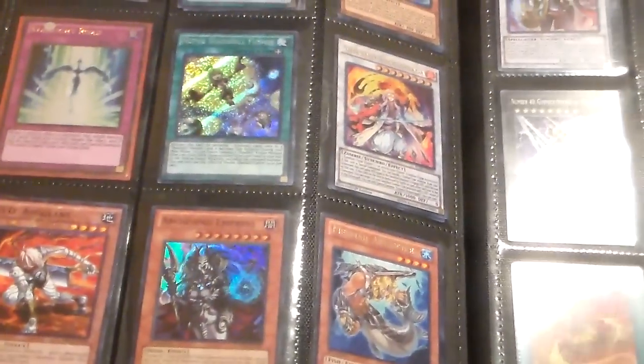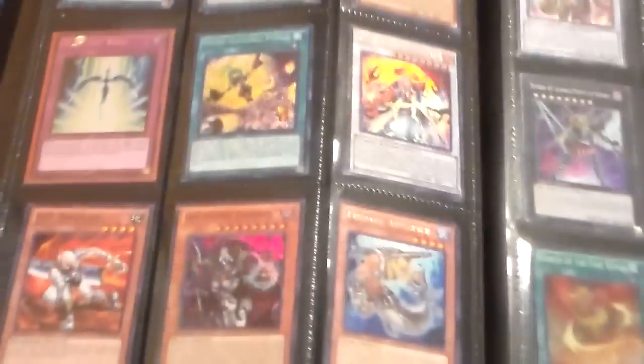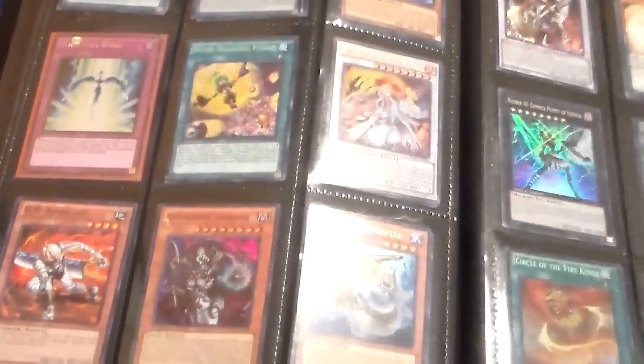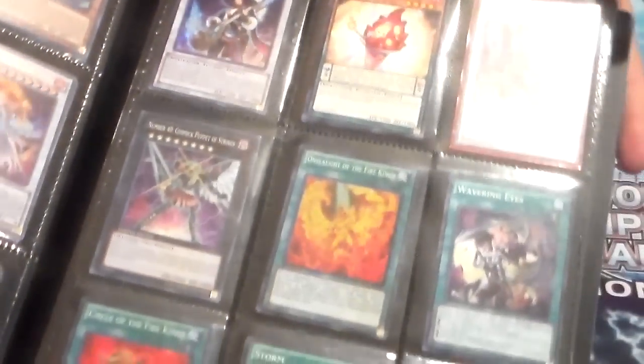And then some more D/D stuff and Hero stuff, as you see. My ulti one I've had forever. Just more random stuff, guys. Yeah. This card's actually pretty expensive too, because it came out of, I believe, Star Strike Blast. That's the funny thing. Anything out of Star Strike Blast, it costs money.